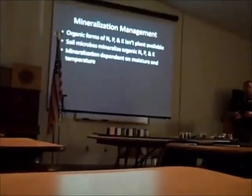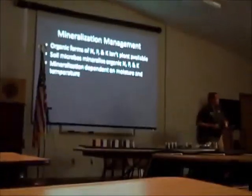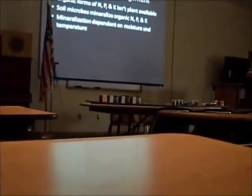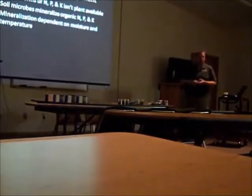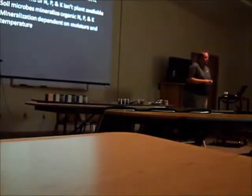So we got these microbes in the soil, bacteria, and fungi. They take that organic stuff to make a plant available. There's a couple things to keep in mind with mineralization, is that for these bacteria to do their thing, we need some moisture and we also need some heat. If you get a really dry year, you're probably not going to get the boost in the crop that you would during a normal year.